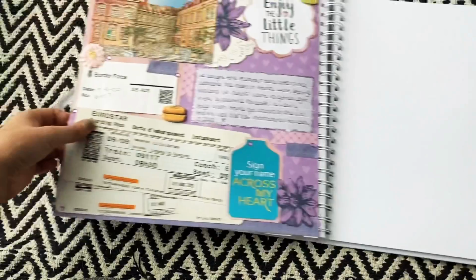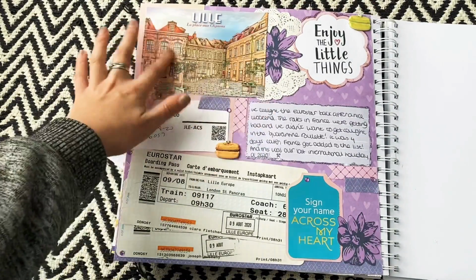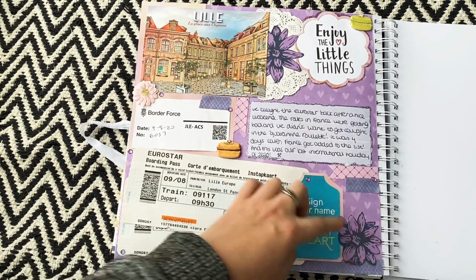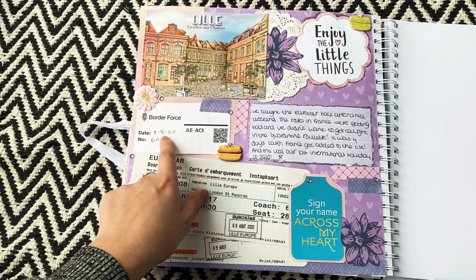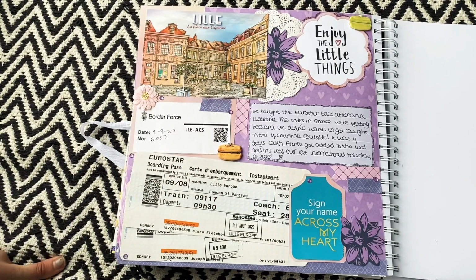And then this was when we just went home. So this is just a nice postcard of Lille that I picked up, and just used some of the die cuts that I had. This is actually from a paper that I fussy cut all the way around, and these are our tickets to get home again. And then we did have to fill out a form for our border force here, just to say where we've been and stuff. So I'm glad we did.